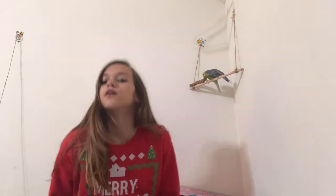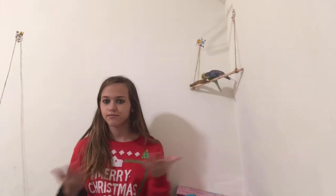Alright, not taking your bird to the vet. You don't have to take your bird to the vet all the time unless you see something out of the ordinary, like runny droppings, or feather loss out of nowhere. Unless it's molting season, so you should look that up, because I'd still take them just in case.